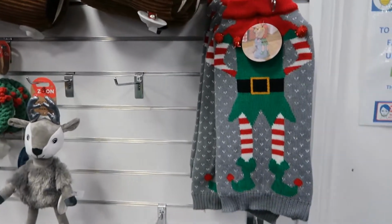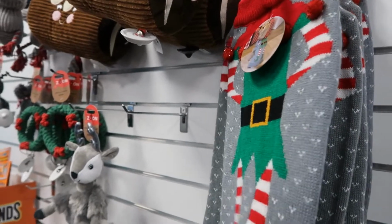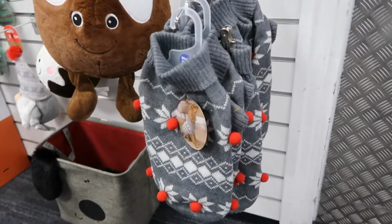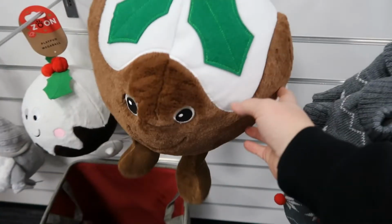How cute are these? Look at the little doggy elf outfit. That is so cute. I'm tempted to get my mum's dog one. But then this one down here is pretty cute too. Oh, decisions. This giant Christmas pudding is hilarious. Oh guys, I love it in here. As soon as you walk in, you just feel so Christmassy because they've got the big archways and all the little details. It just looks so good.